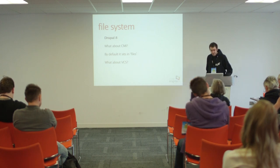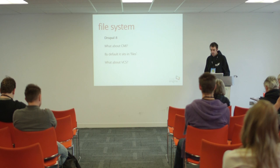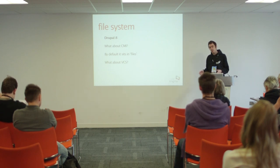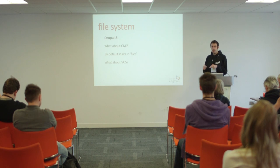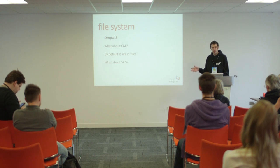But that's potentially going to be an issue for you if you're a development company or an individual who wants to take advantage of the features of CMI to actually manage your configuration in code. It's probably not desirable for you to check your files directory into your Git repository, because you don't want all the JPEG images and PDFs and stuff like that that your customer may have uploaded, and test data. You don't want that in Git. There's no point. It's silly.